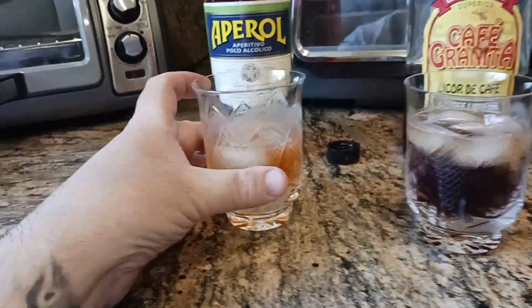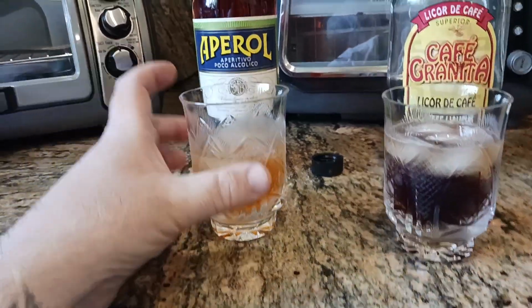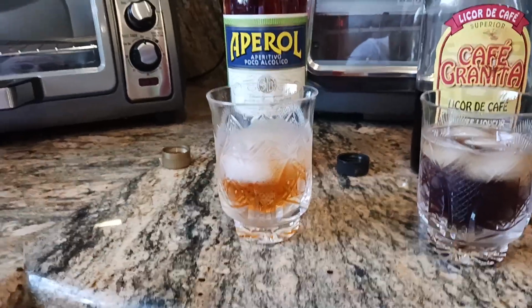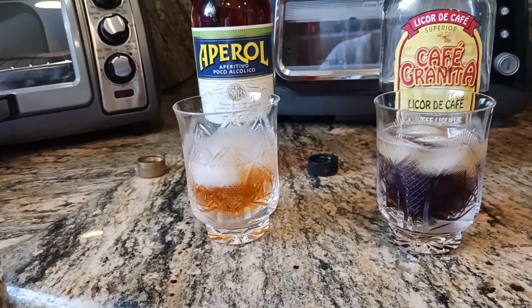And that's basically what it looks like. But the taste, what you're tasting is orange and bitter. That's basically what you're tasting. Not complex at all. It's very light. It's just designed to kind of get your appetite going, kind of like before a meal. So this would be an aperitivo.